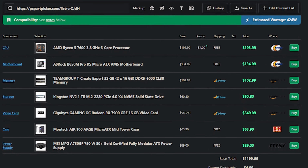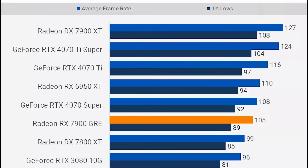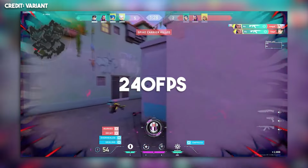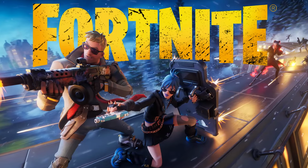It is basically the same system as the last one, but you get a faster graphics card. In terms of performance, you can expect 120 plus FPS on average in high demanding titles at 1440p high to ultra settings, and you can expect well over 240 plus FPS on average at 1440p in esports shooters, as I mentioned before, Fortnite, Valorant, CS2, and these type of shooters.